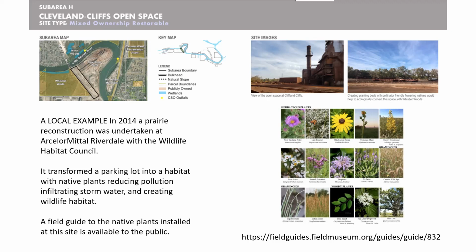And also here on this slide, I highlighted a project that was undertaken several years ago when the site was owned by ArcelorMittal, which was a prairie reconstruction done with the Wildlife Habitat Council and the Field Museum, that transformed a parking lot into a habitat with native plants, which helped reduce pollution, infiltrated stormwater, and created wildlife habitat. A field guide to the native plants installed at this site was made by the Field Museum and is available to the public. I showed part of it here in terms of the native plants that were planted. This is included as an example of what can be achieved at industrial sites, both in terms of habitat improvement and in terms of education.